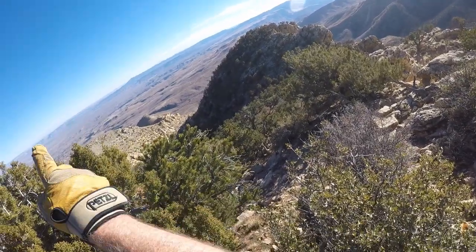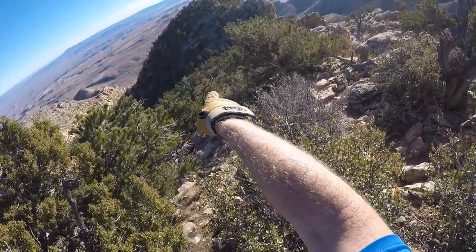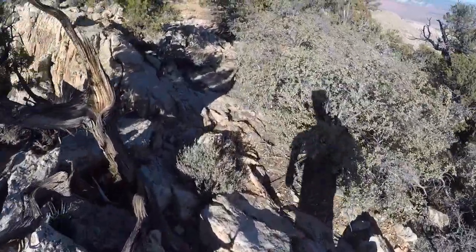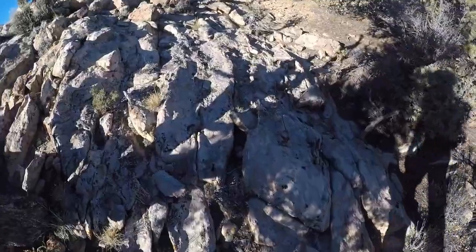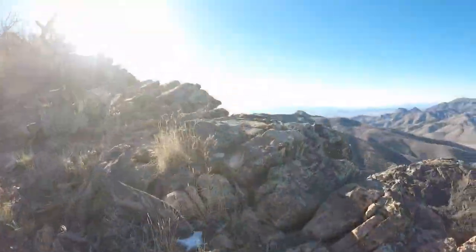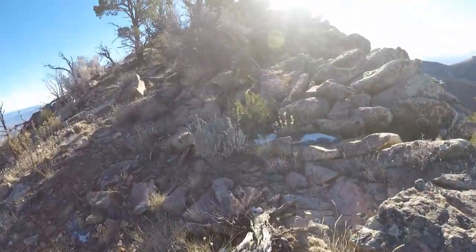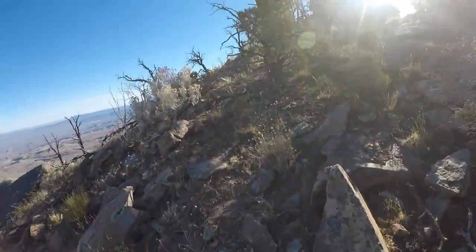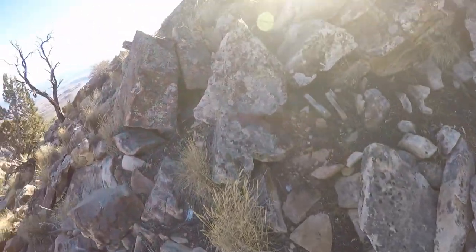All right, just as a note, coming up, you did not have to top out. I cut over right about there, I'd say. And I marked it, I cairned it really well, just so I can know where to go on the return trip. And at this point, it's a fairly easy walk over to the peak here. A few more steps. All right. Final steps.